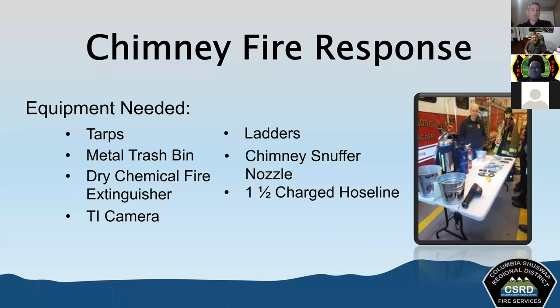Inch and a half, inch and three quarter, basically your quick attack charged hose line. So one of your pre-connects needs to be out and it needs to be charged, okay? Charged and at the front door. You might hear me repeat myself on a few things today, but this is one that I do want to mention. Having that inch and a half charged hose line is important because if the fire does transition into a structure fire, we might need that, and having that ready to go right off the bat can definitely be the difference between saving and losing a structure.